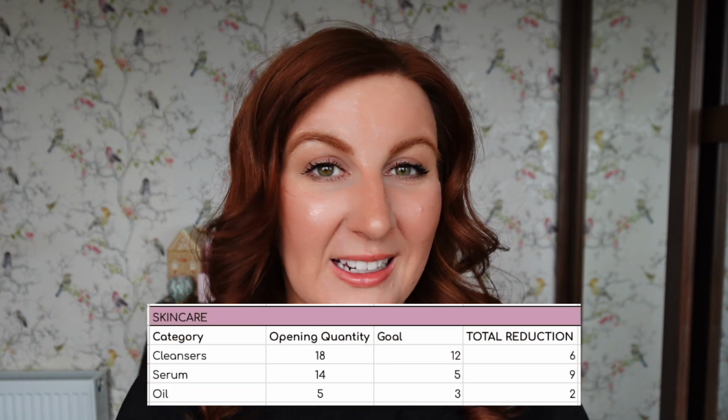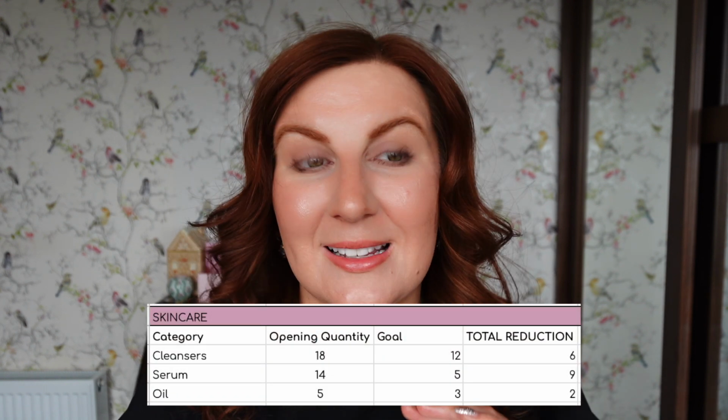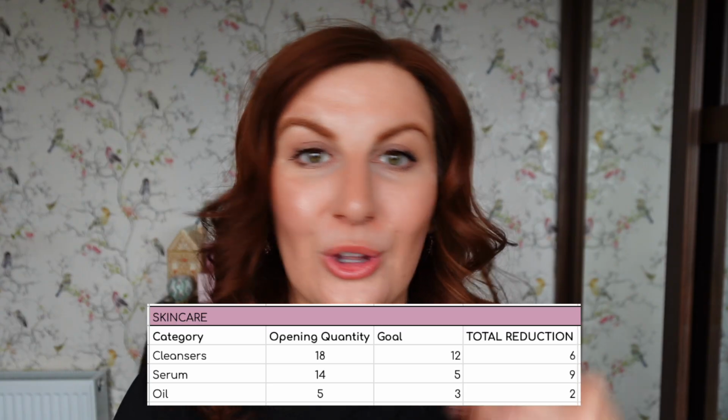Oil, this is my exception category. I'm opening with 5 of them, so it's not, as a number, a hugely problematic category, but oil is slightly like cleanser. It's one of those categories that I don't really move through all that much. I am quite oily skinned, so I'm not often looking to add extra oil to that. So my goal is to get that down to 3. So I'm only aiming to use 2 up, so that is half of a facial oil per quarter. So it should hopefully be quite doable as long as I keep it in mind.